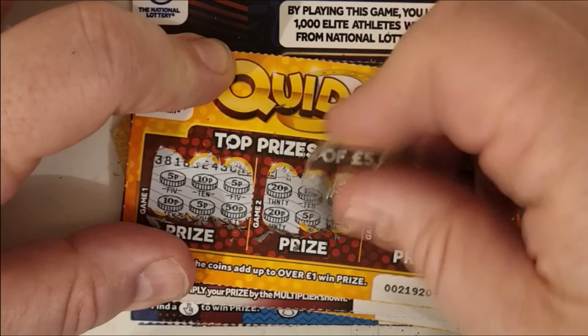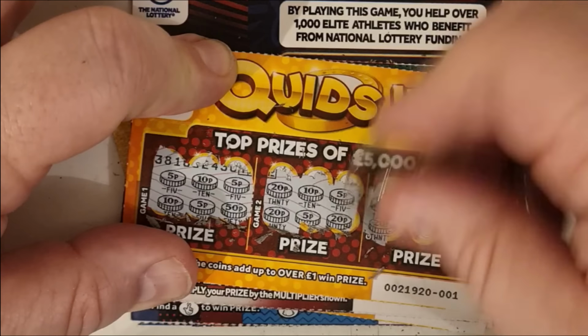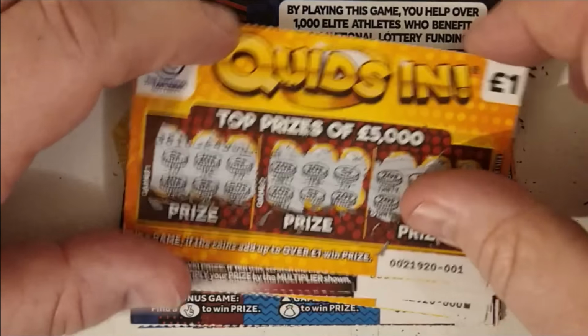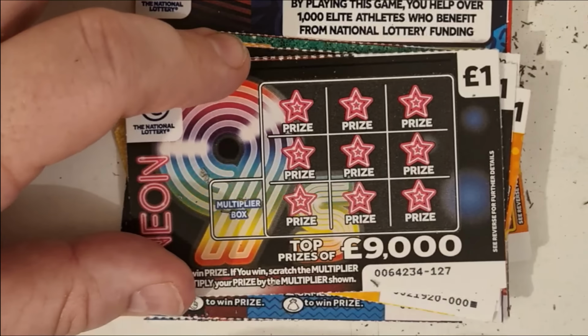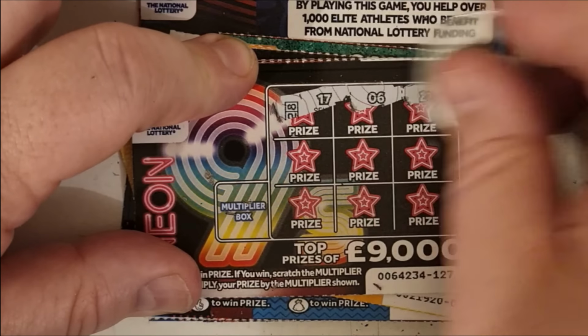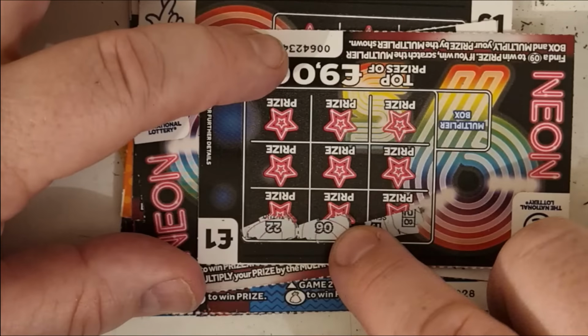50, 60, 70, 85. So 55, 70p, 40, 55, 70p. It's a dud. Right, back to that. Looking for a 9. 17, 6, and 22. Mind you, if you do that, you've got a 9, haven't you?